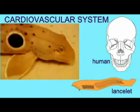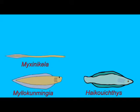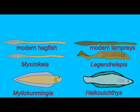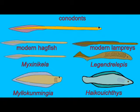The first fishes were very primitive. They had no bone, they had no jaws, they had no fins, like the hagfish and lampreys today, which are also jawless fish, which lack bone and lack pectoral and pelvic fins.